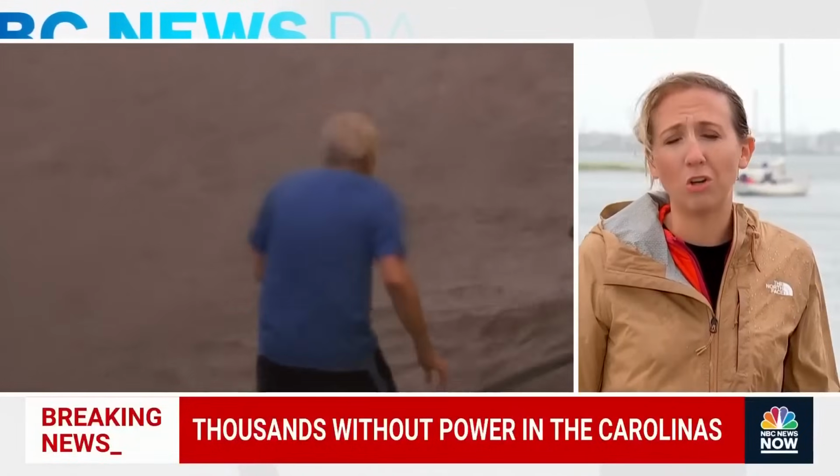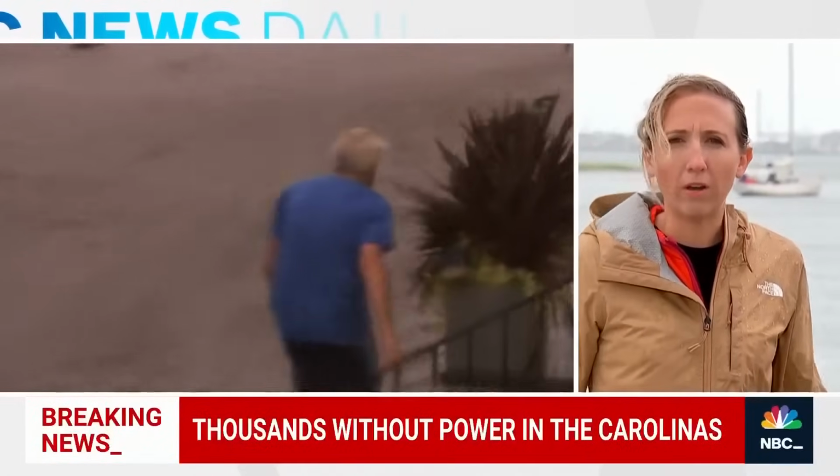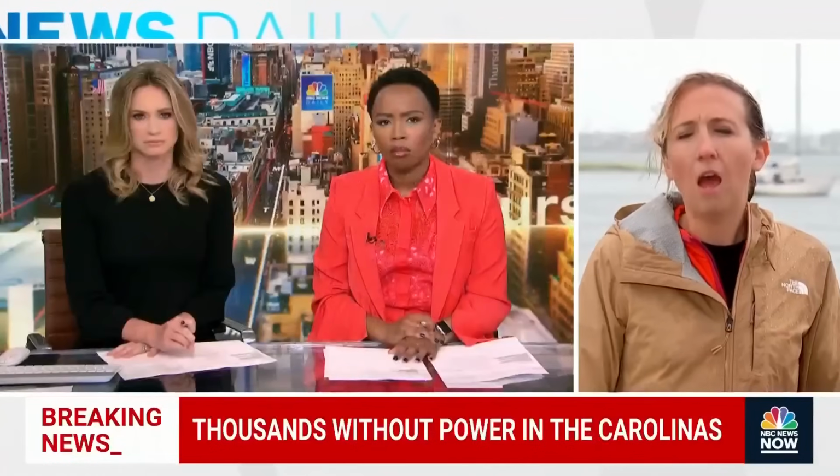Really what they're up against is the sheer numbers. Not everybody can have their power back at once, but they'll start at the major areas and work their way out. But we're looking at a much shorter timeline, maybe hours or days here in North Carolina versus much longer in Florida. I'm sure that's welcome, especially during this back-to-school season. I know you said some schools are still closed. Julia Ainsley in North Carolina, thank you so much.